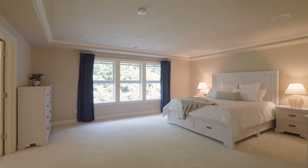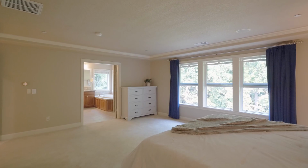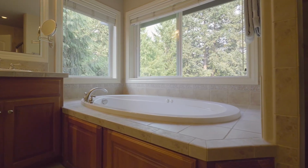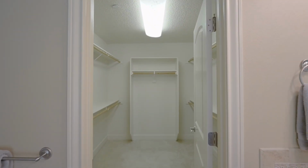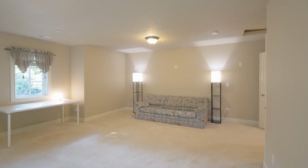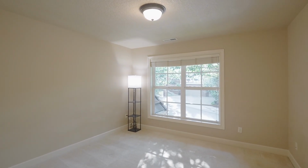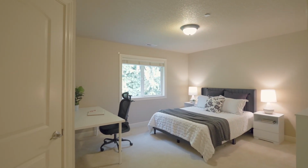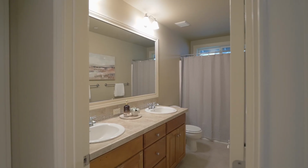Upstairs, the spacious primary suite offers a relaxing retreat with a spa-inspired bath and a large walk-in closet, while a generous bonus room adds even more flexibility. This home of more than 4,300 square feet offers impressive space with 5 bedrooms and 4.5 baths.